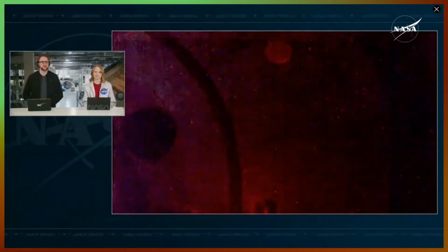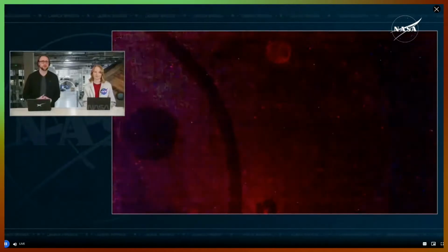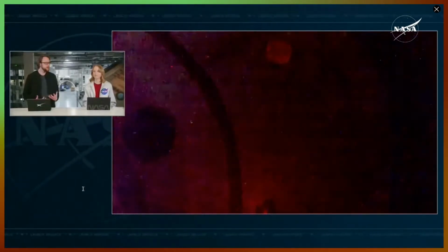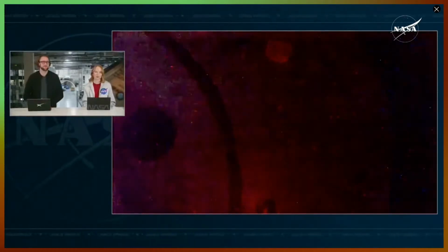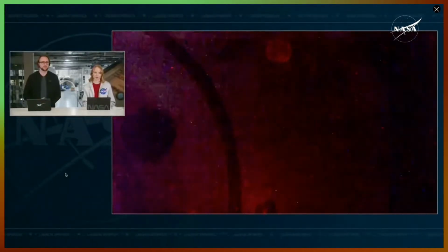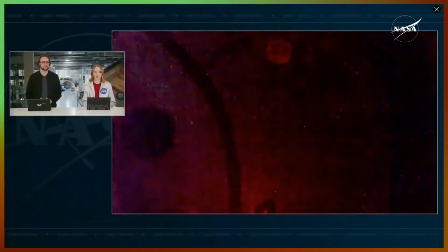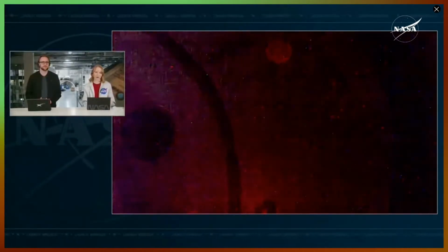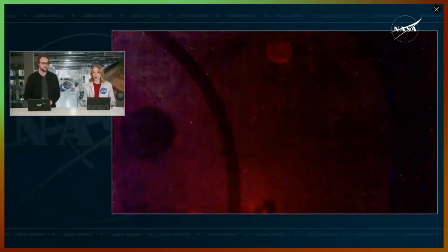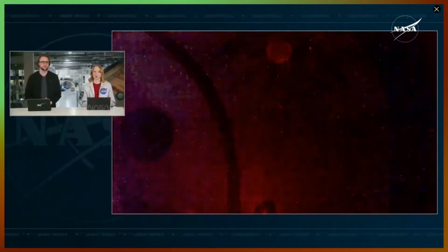Once those soft capture systems retract, the spacecraft will get in closer for the hard capture. And that's about a 15-minute process. And so once those hooks are fully driven, so those 2 sets of 6 hooks for a total of 12, then we will see those umbilicals deploy. And again, that helps to hardline the data and power from the International Space Station to Dragon.